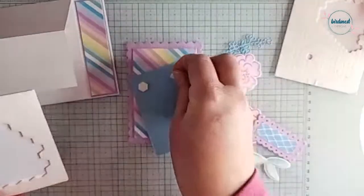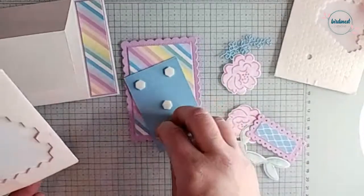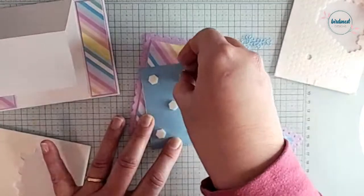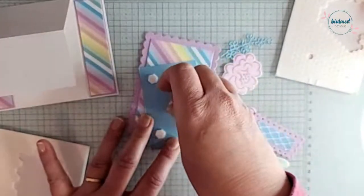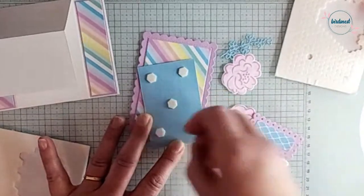Now if you're making this yourself and you want to put it in the mail and you want to make sure that you're not going to have to pay extra postage, maybe leave this layer of dimensionals out because I don't know, it might not fit through their little mail slot here at Canada Post.